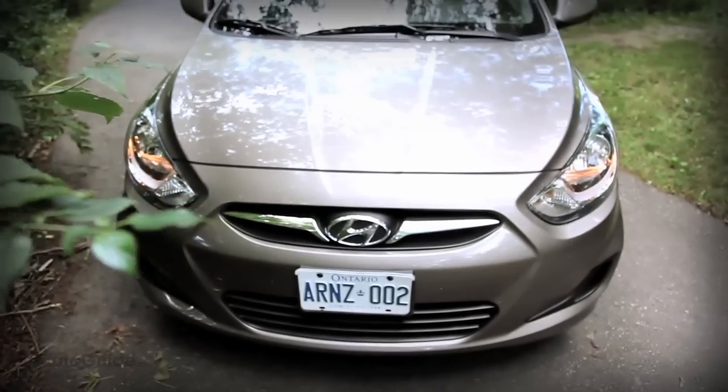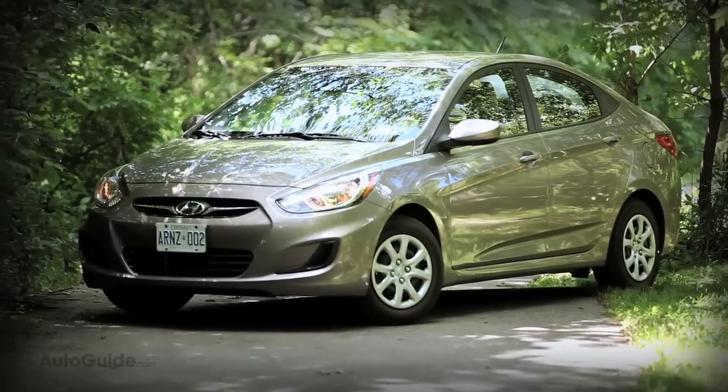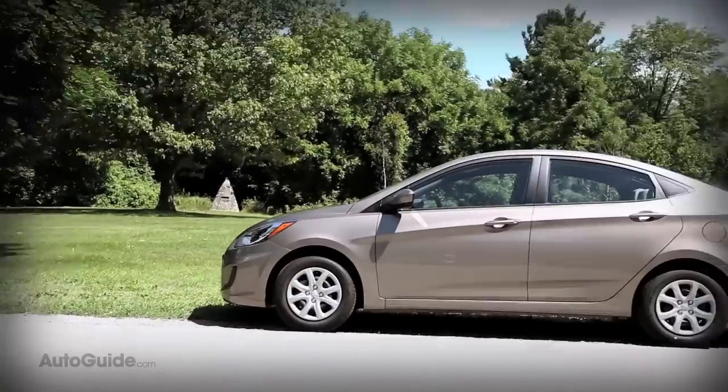Popular mostly because it was dirt cheap, the Accent really allowed Hyundai to come from obscurity to mainstream status. First introduced in 1994, not a lot has changed on the model since then, and that really allowed a lot of the competition to catch up and even surpass it.